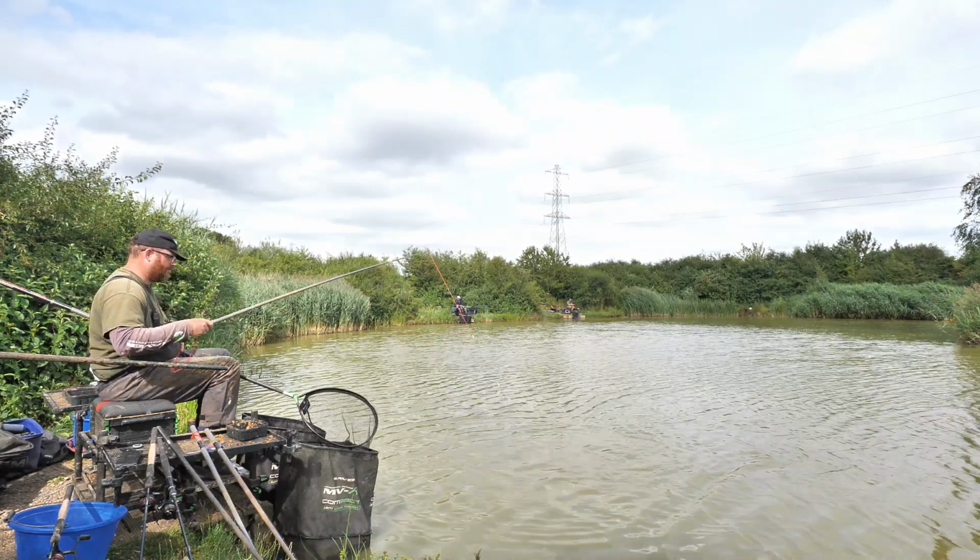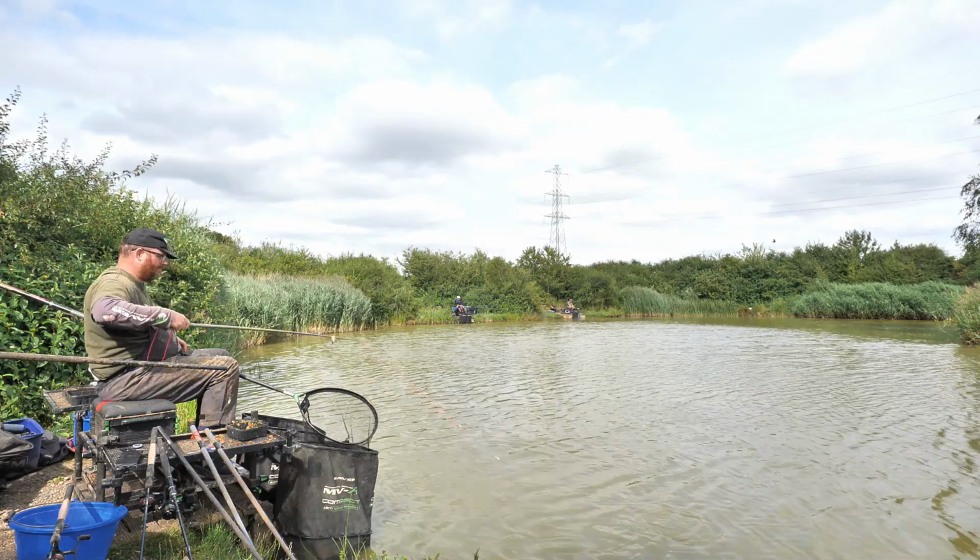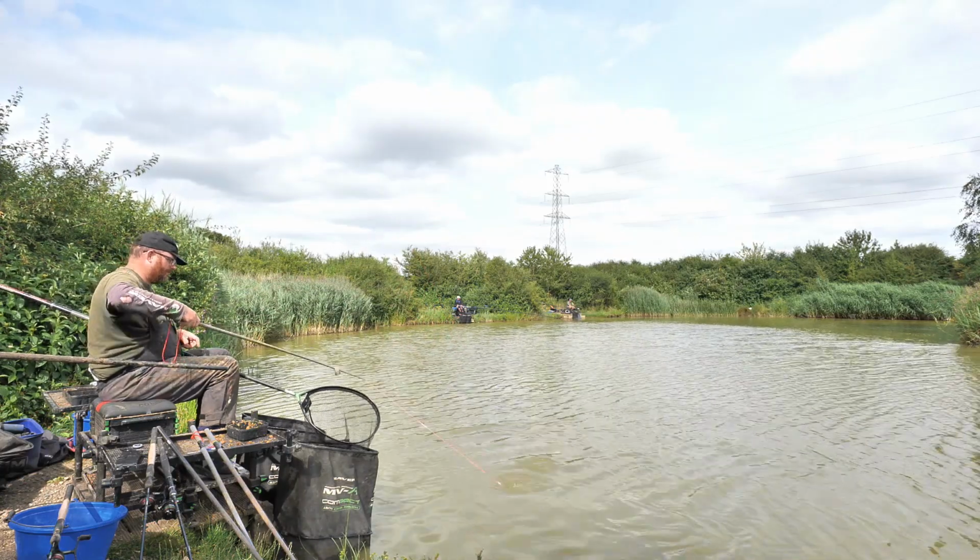Now there's a few bigger ones. This one's quite a big one. I thought I'd take my time with this. Didn't want to pull too hard. I wasn't scared of getting broke. I just didn't want to pull out.